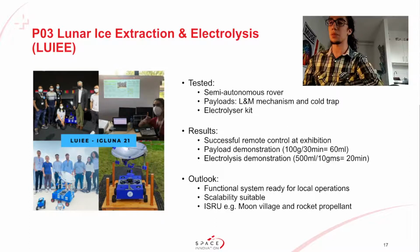The outlook basically is to scale this for future missions, and we are searching for more collaborations with other universities and institutes. Thank you very much.